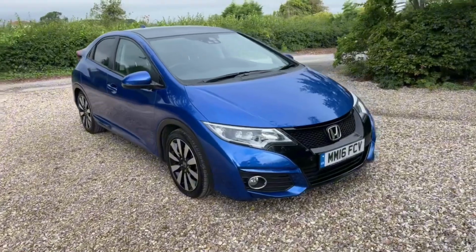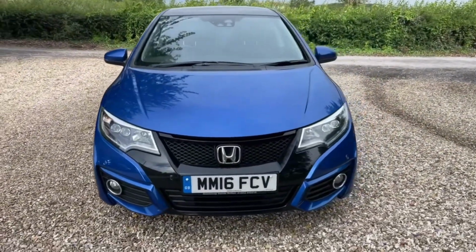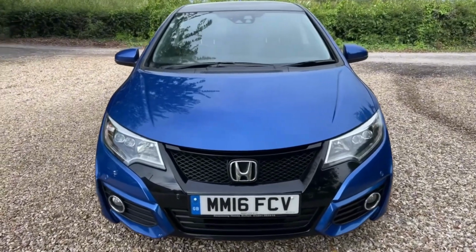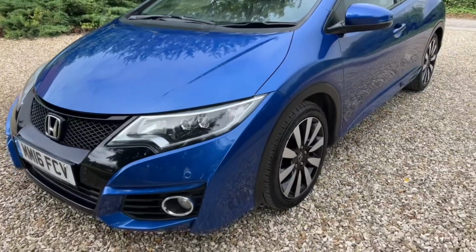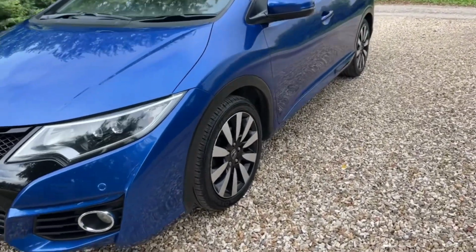Going around the car for you. Front of the car, new style front end, looks absolutely fantastic. Lights and lenses clear, intact, there's no cracks or condensation there. Bonnet, very, very clean indeed. Hardly a stone chip of any note anywhere on there. Near side, lovely and smooth in the panel work, really crisp and clean.